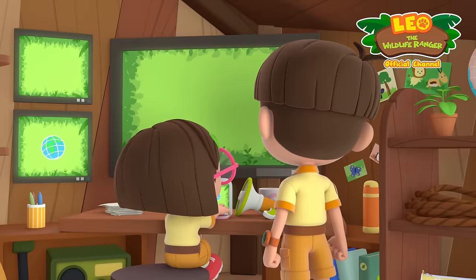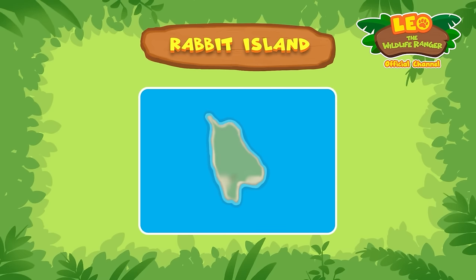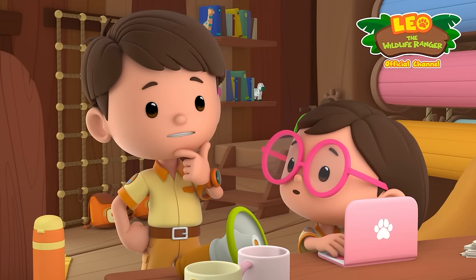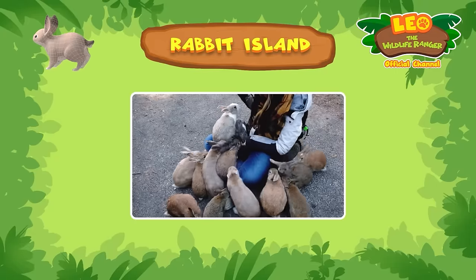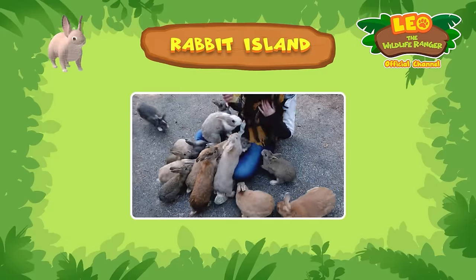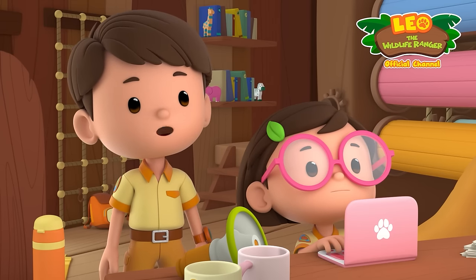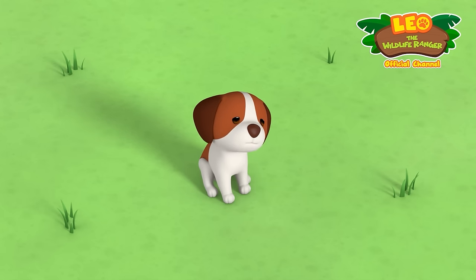Ranger out. Rabbit Island is a small island just off the coast of Japan. There are hundreds of rabbits on the island, and it is a popular tourist destination. How did so many rabbits end up on one small island? It is said that all the rabbits came from a small group of rabbits brought there by some children. Oh no! It also says that cats and dogs are not allowed on the island. Oh, dogs are not allowed? Sorry, Hero. You can't come with us this time.